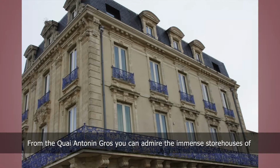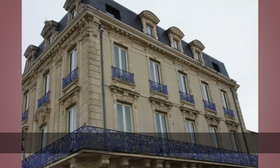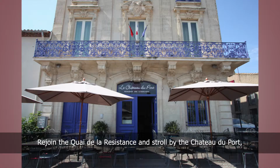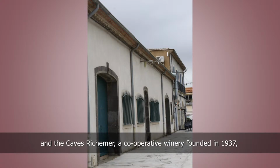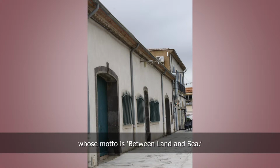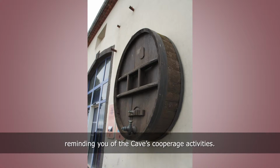From the Quai Antonin Gros you can admire the immense storehouses of the port quarter opposite and the homes of the merchants. Rejoin the Quai de la Résistance and stroll by the Château du Port, the houses of the wine growers built over the cellars with their high entrance doors, and the Caves Richemont, a cooperative winery founded in 1937, whose motto is between land and sea. You can touch a barrel on the facade of Cave Richemont, reminding you of the cave's cooperative activities.